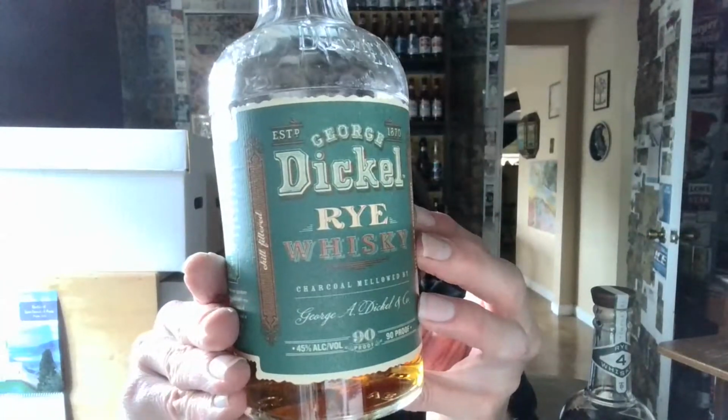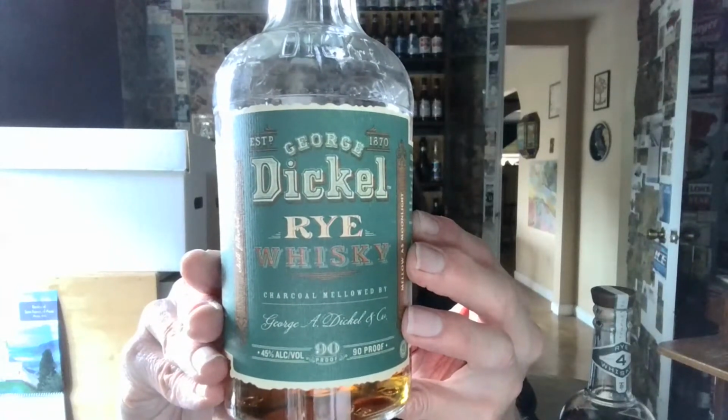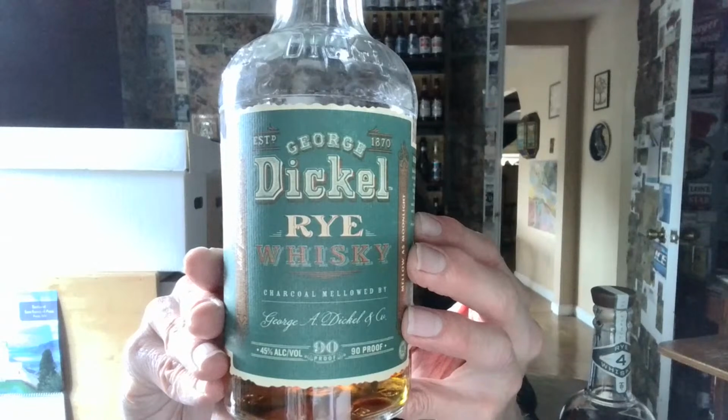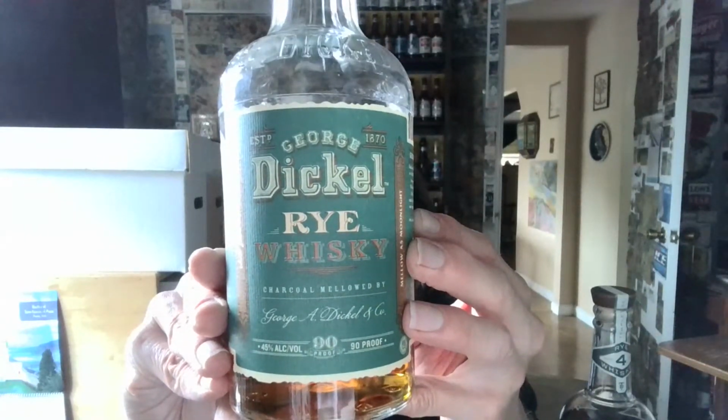This is the older label, by the way. They updated the label recently with a deeper green, which you may or may not like. I mean, I think it's all right. The old label was fine. This current label was fine, I thought.